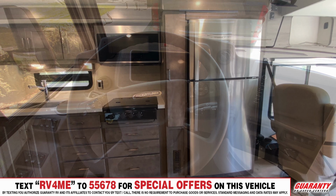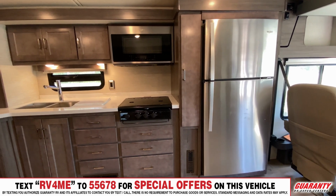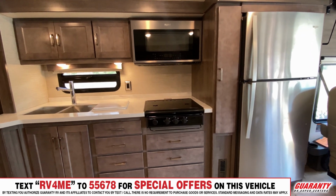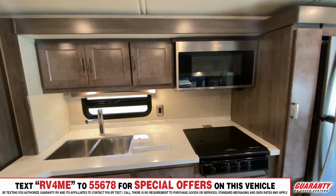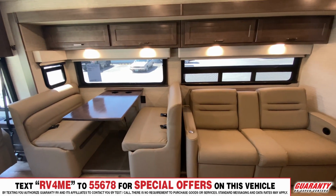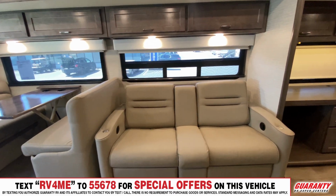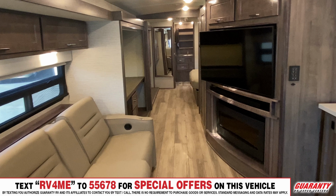As we move back, you can see a nice size residential refrigerator, solid surface Corian countertops, microwave, stove, really nice colors here, very subtle, lots of storage space. You've got a really nice booth here, and look at this. You've got theater seating right here to look at a 50-inch TV. I mean, how nice is that? And to add to that ambiance, you've got a little fire stove here, gas or electric stove.